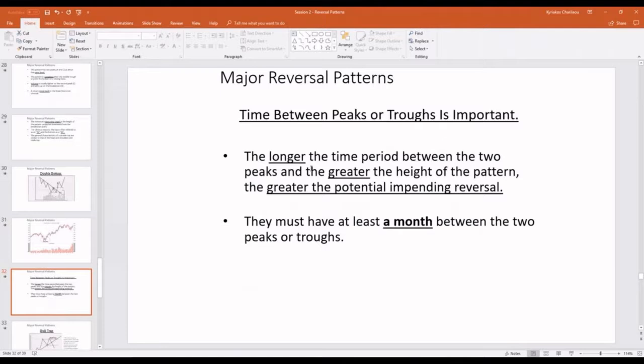Time between peaks or troughs is important. The longer the time between the two peaks and the greater the height of the pattern, the greater the potential impending reversal. They must have at least a month between the two peaks or troughs. That's not a rule, it's just in theory. So don't stick to that.